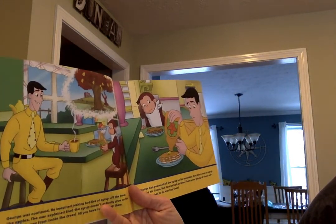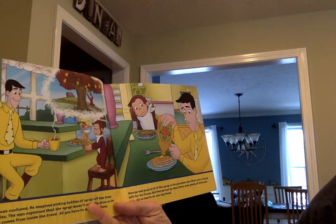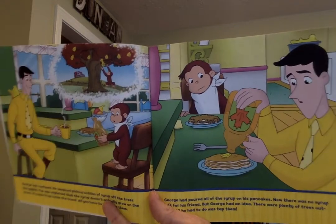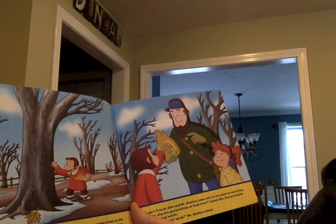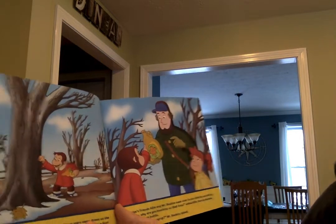George had poured all of the syrup on his pancakes. Now there was no syrup left for his friend. But George had an idea. There were plenty of trees outside. All he had to do was tap them. George put on his coat and went outside. There were many trees on the Renkinsons' farm. He tapped on each tree like he was knocking on a door.